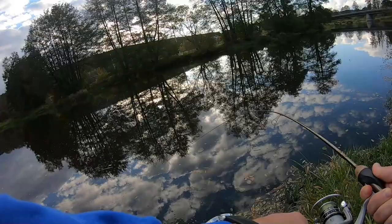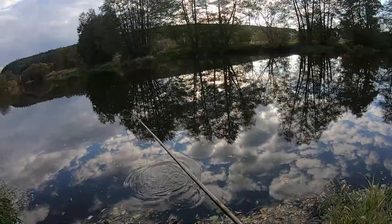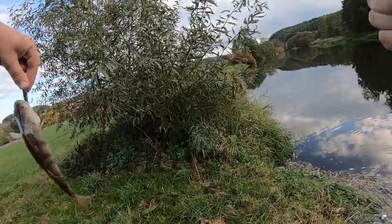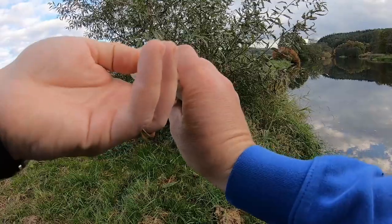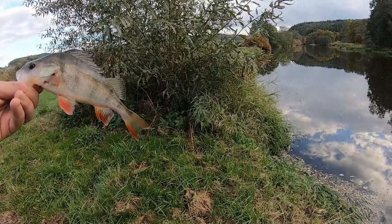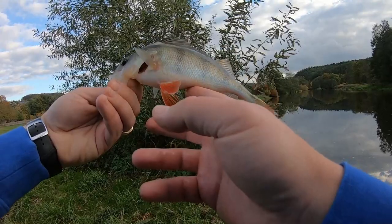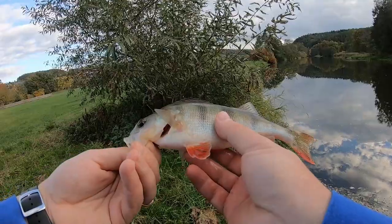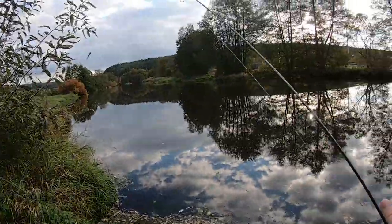There's another one. That one might be a little better. Oh yeah, that one's good. Oh yeah. Is that number seven or something? Now we're getting closer. Now we're getting closer to being able to fillet a little guy up. Another one. I could fillet him up just like I would a bluegill or something. But we'll let him go.